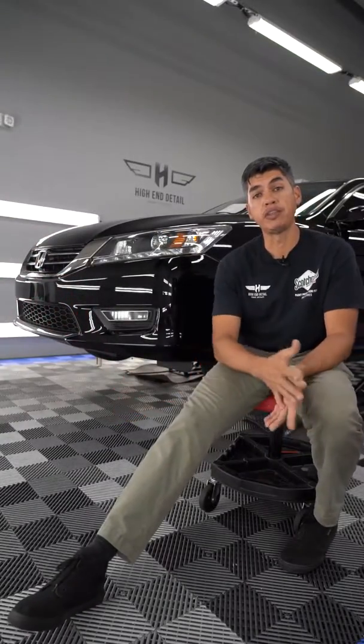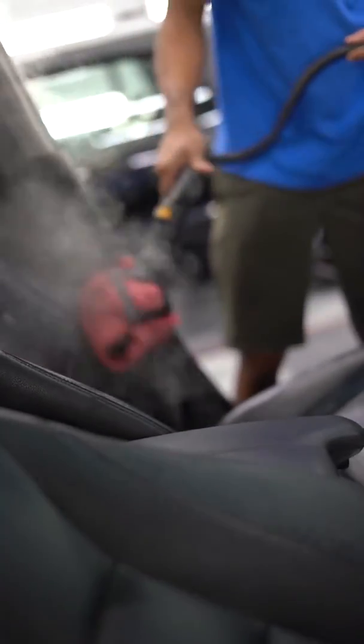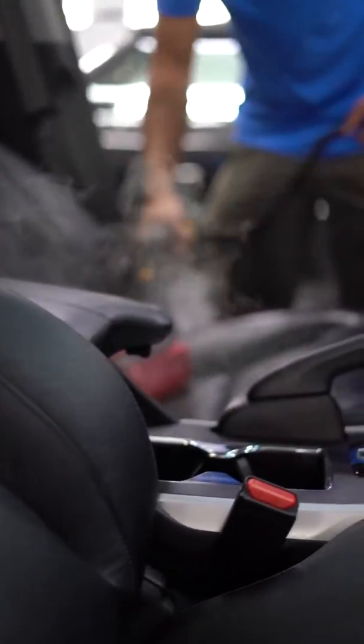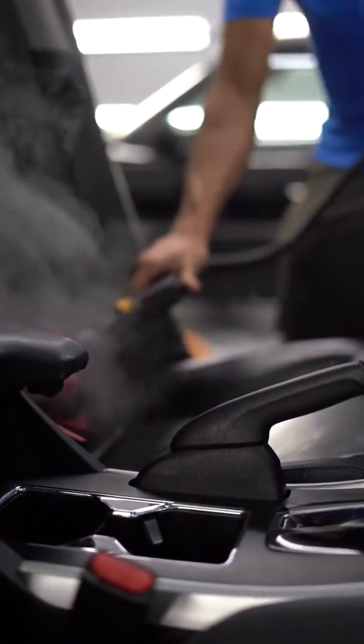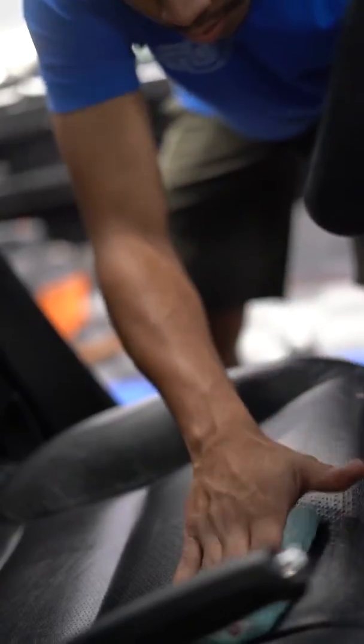And aside from all the paint protection film that we did, we went with a heavy cleaning on the interior. Our steam cleaning is very effective at lifting up the dirt, so like that we could easily clean it, and this way the hide opens up and we could actually protect it with our leather conditioner.